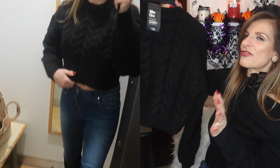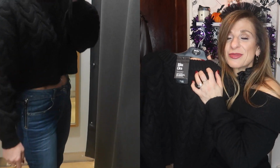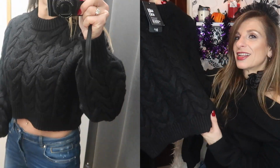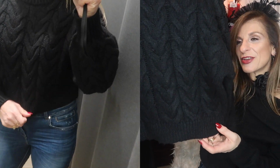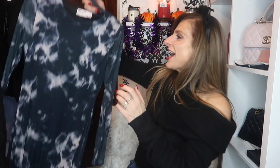Absolutely love. Really warm and cozy and just nice. What else am I going to say about it? Look, I mean, there you go. My final item. Actually, no, it's not my final item. I've got another pair of boots. Oh, dear me. A dress.